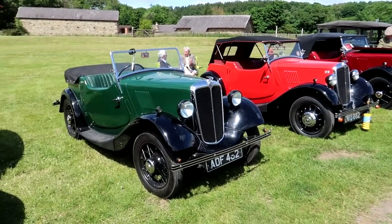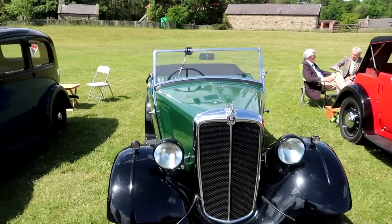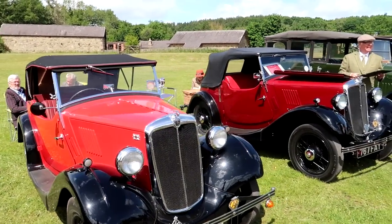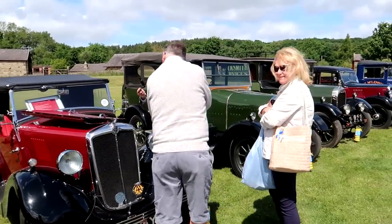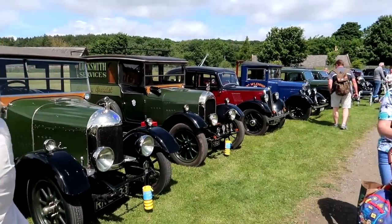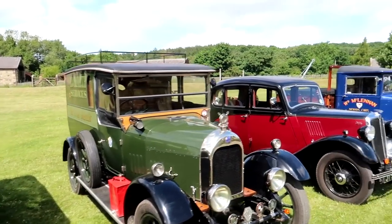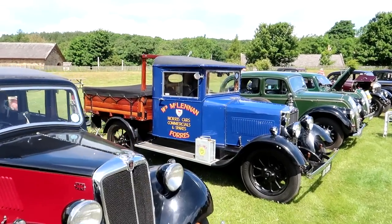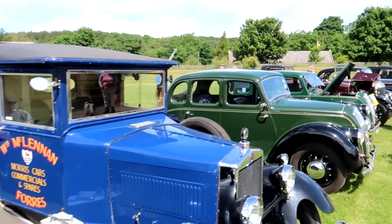Here we go. Look at these classic cars just down here. These are nice. Wow, look at that. These are really cool. I don't know if the cars are here all the time or just certain times. I'd probably say just the busier days. Oh, a bit windy. Love a good vintage car. They're nice, aren't they, these? I quite like the blue little truck here, actually. That's really nice. Morris Cars, commercial and spares.